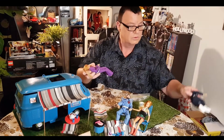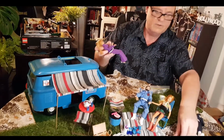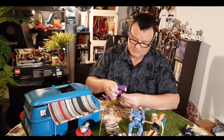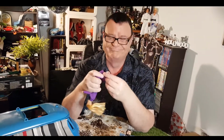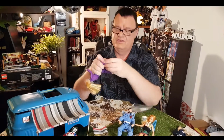Where's her shoe? We can't lose a shoe, you can never get them. There we go. One of these little shoes on eBay, $27, just saying. The toy market, the vintage toy market, thieves.